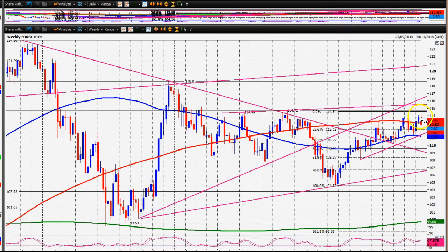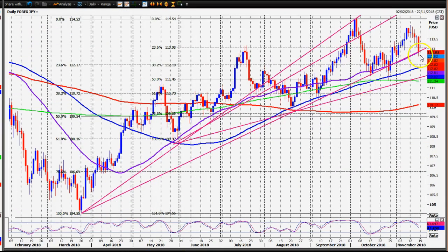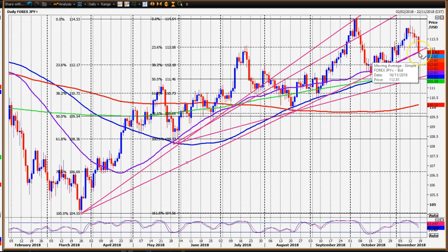As you can see in the weekly chart, we've got a bearish engulfing candle, big red body, and a close below the 200-week moving average. So this is looking pretty negative on the weekly chart. On the daily chart, we seem to be just holding the 55-day moving average, and we've got this decent trend line going back to March 2018. We blipped below it, but we've closed just on it. What do I make of that?